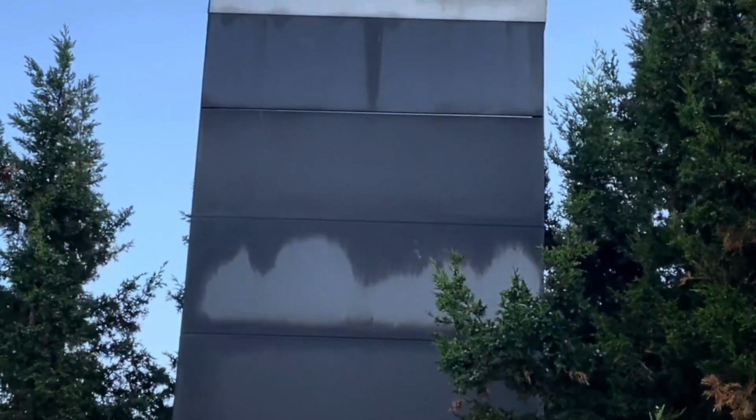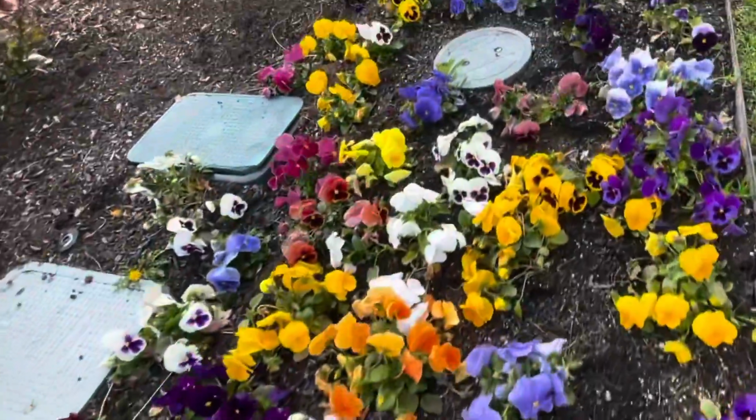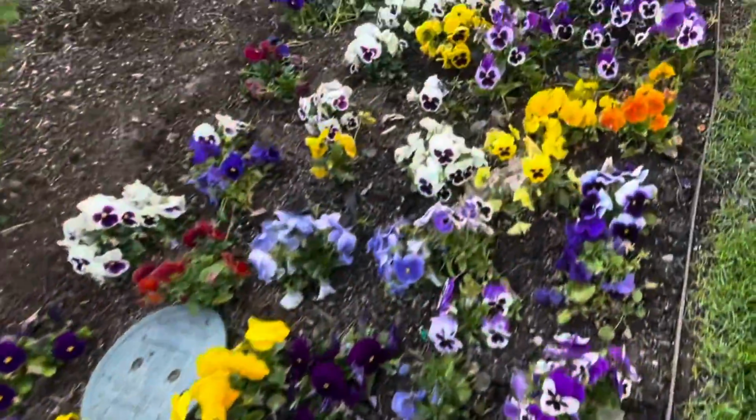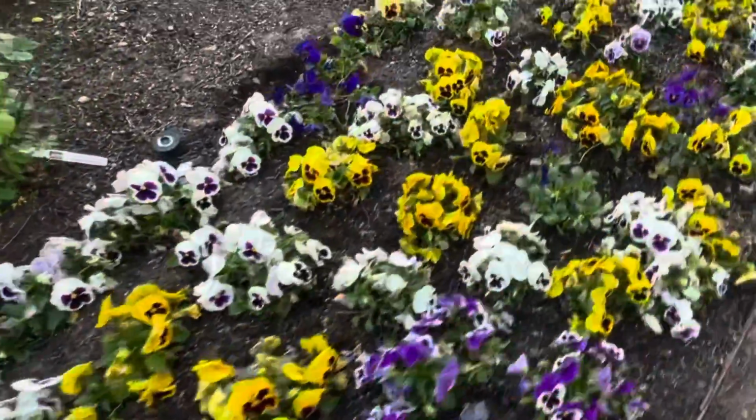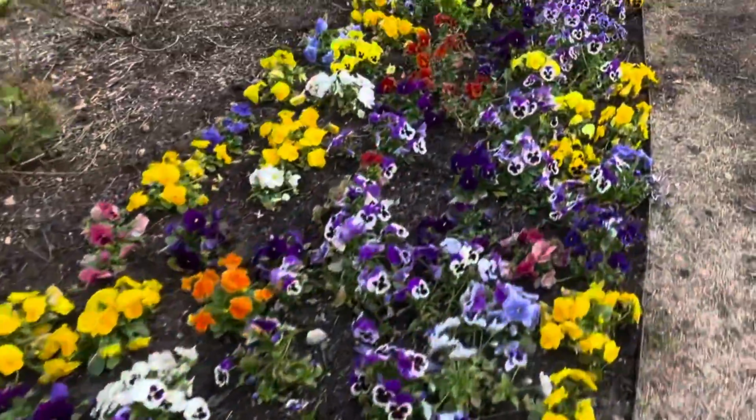MGM Detroit is located in the heart of downtown Detroit, and it is the first MGM resort in Michigan. By the way, I'm going to show you the inside and out of this resort. Hope you're going to enjoy it.